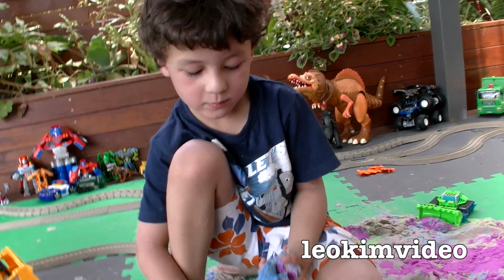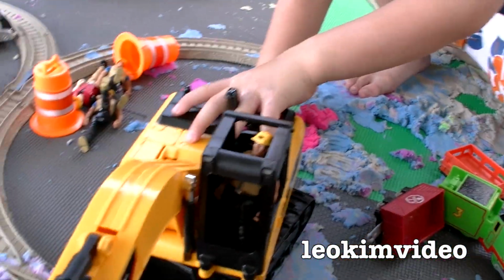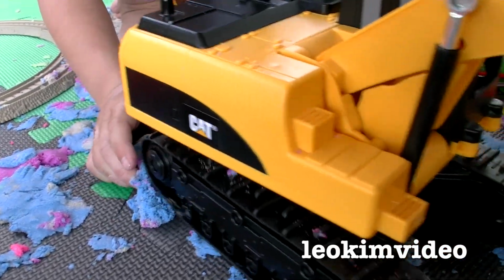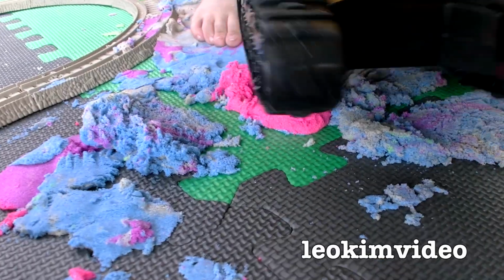How's it going there? What are you making now? Getting into the sand again? It's good to see. What is going on here? You're gonna run over it, are you? Oh, I see. You're just chewing into it, are you, with the treads, as children do.